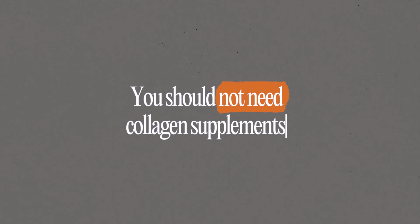The next tip is a little bit controversial, and that is collagen. Now, collagen is the scaffolding of your skin that keeps it plump and elastic. And the reason collagen supplements are a little bit controversial is it's argued that if you are getting enough proteins in your diet, you should not need collagen supplements. And additionally, collagen is a pretty big molecule. So if you consume it orally, whether that collagen will actually get to where you want it, aka your skin.